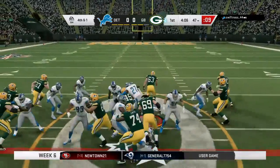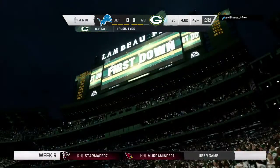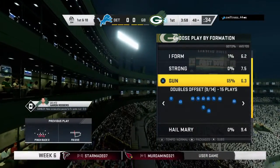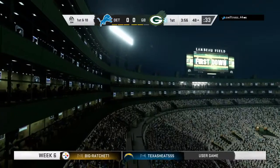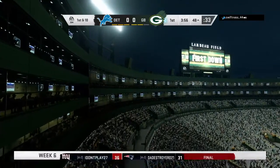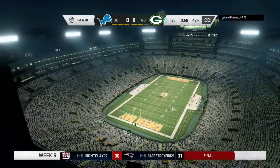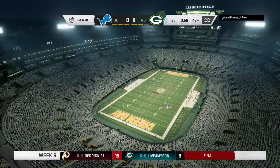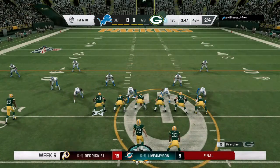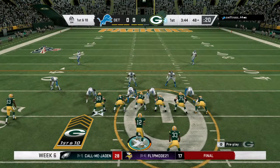Needing the tough yards, they run it with their fullback. And he gets it down to the 48, enough for the first. A big roll of the dice on 4th and 1, but it pays off. They convert. First down. 1st and 10 at the 48-yard line. So the ball moves into Lion territory now. Here's 1st and 10 at the 48-yard line.